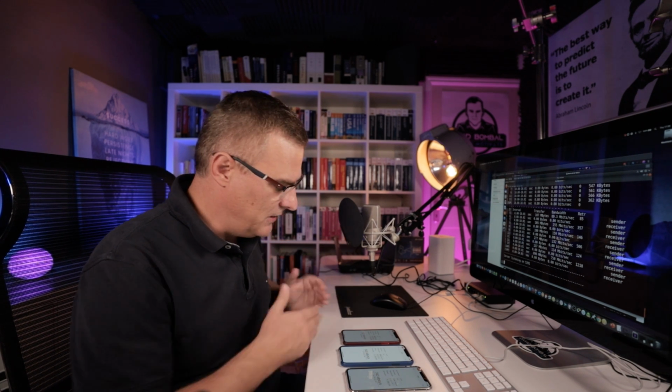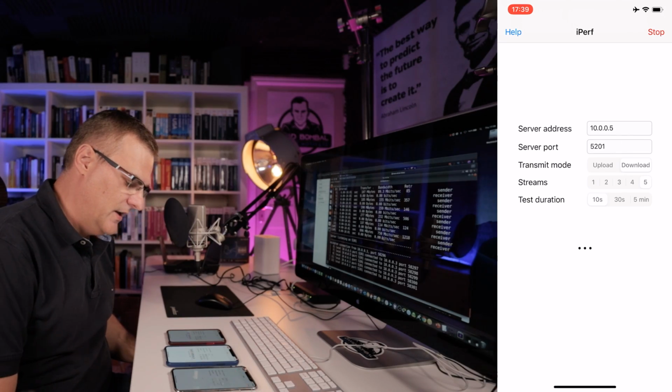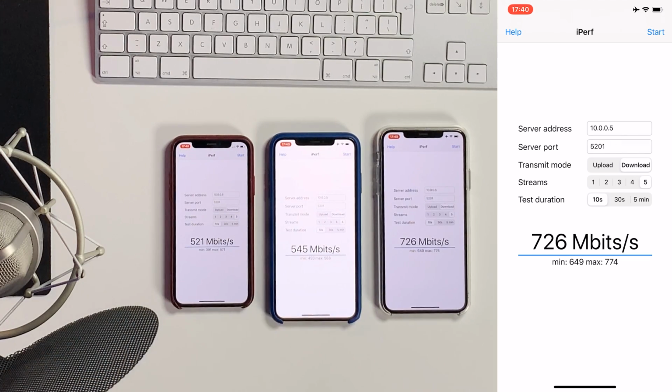This is obviously not very scientific. Got the device right next to me, 3 IP phones, but kind of shows you what happens. This is kind of what I was getting in previous tests. So when I do that again, we're still getting 700 and something. So 726 megabits per second. Minimum 649, max 774 on this phone. 581 megabits per second, not too bad. So minimum 489, maximum 585 on this phone. Varying a bit once again.